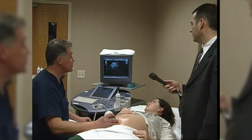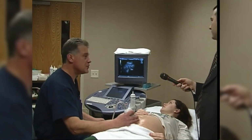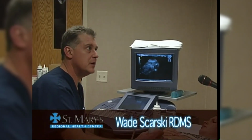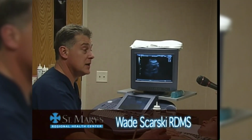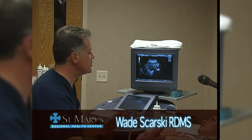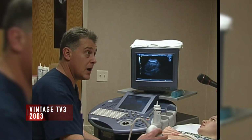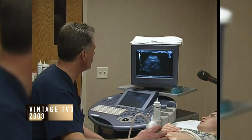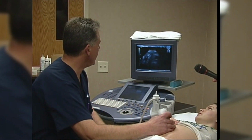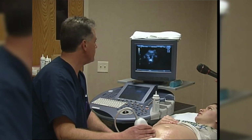Typically what we're going to do to start an obstetric exam is look at the position of the fetus, do biometry, which is the measurement of the fetus. We're going to measure the baby's head, abdomen, and femur, and that'll give us an idea of the gestational age. We can compare that to the menstrual age. We'll look at the position of the placenta, the amount of amniotic fluid, and survey the fetus for any type of anomalies or anything abnormal. We'll look at the baby's heart, the kidneys, the stomach, the bladder, and the extremities. So we do a complete two-dimensional survey of the fetus first.